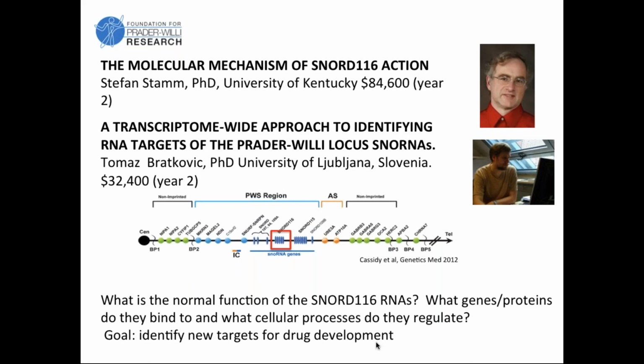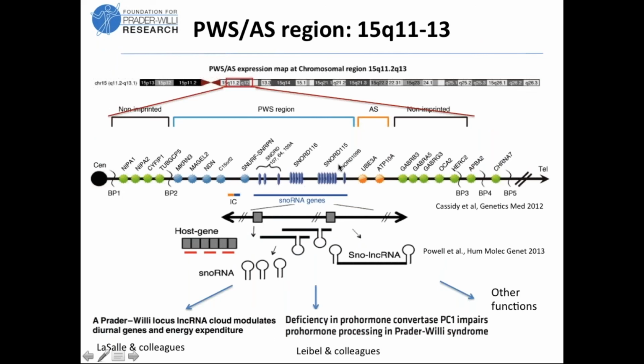And the goal here is to identify what those cellular processes are and identify new drug targets based on that information. Now, many of you will know that we have made a lot of progress in this area in the last couple of years. Other groups have been looking at this. Janine LaSalle and her group has shown that these snoRNAs are important in regulating the circadian rhythm of gene expression, and she showed that a couple of years ago. She continues to pursue that angle.